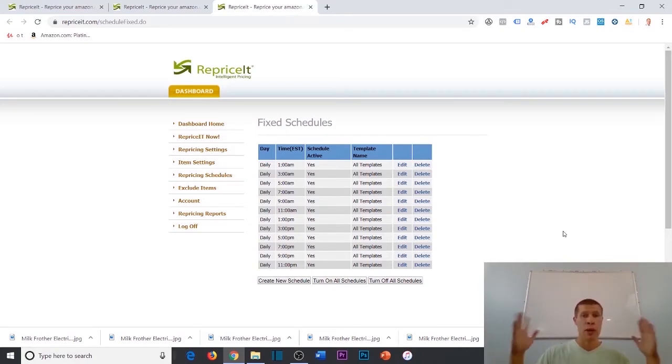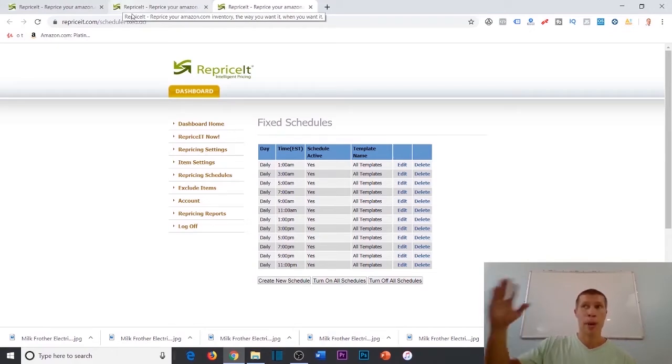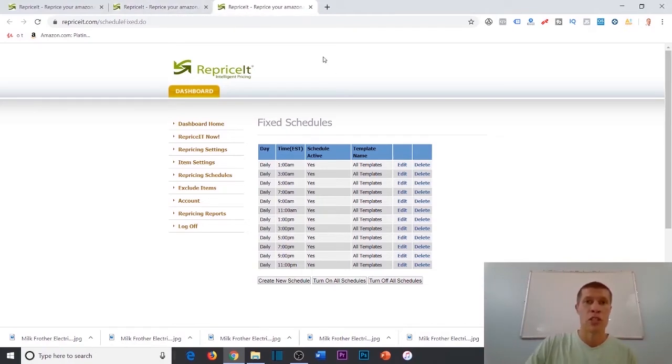All my items should be repriced, both used and new, right? So my new items are matched to the buy box price again, and my used items are matched to the lowest price again, unless somebody else's repricing software or manual changes altered those listings, right?